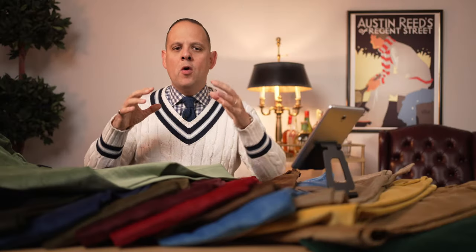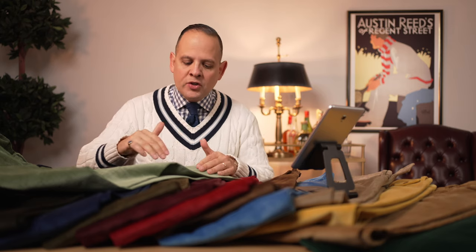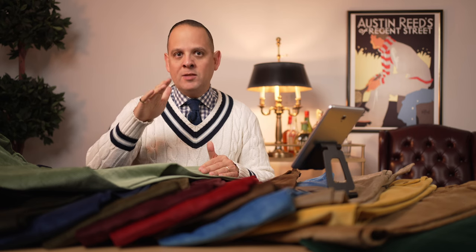How would you wear it? What would you wear it with? What are we going to do? And the flat front just looked nicest without the pleat. So that's why we went with it.